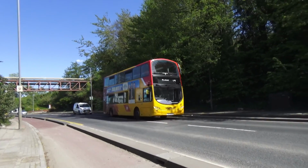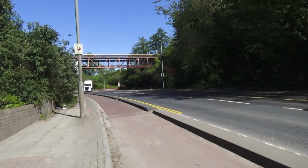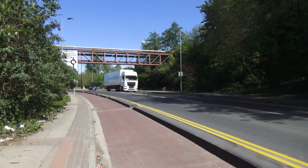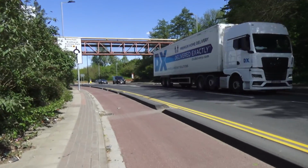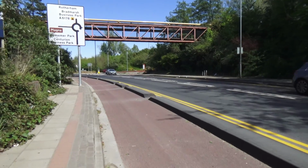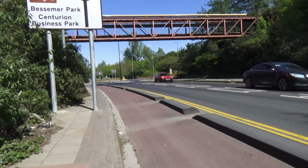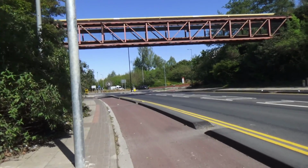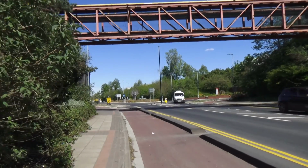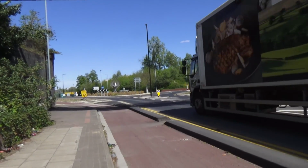So we got the X3 now, seems to be running along this road. It was a 69 when I was working down here, straight from Sheffield to Rotherham and back. And I think that X3 now goes to Doncaster. But it's certainly a better day to video than when I videoed it last time. You can see much more clearly all the nonsense down here now.